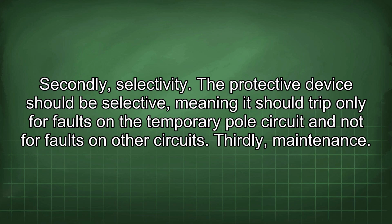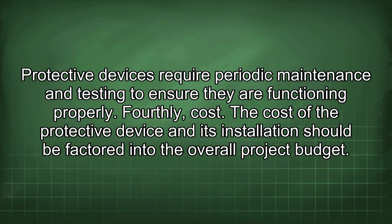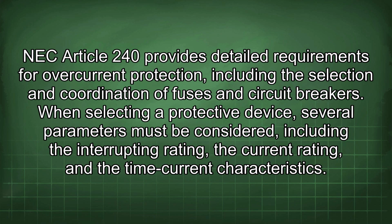Thirdly, maintenance. Protective devices require periodic maintenance and testing to ensure they are functioning properly. Fourthly, cost. The cost of the protective device and its installation should be factored into the overall project budget. NEC Article 240 provides detailed requirements for overcurrent protection, including the selection and coordination of fuses and circuit breakers.